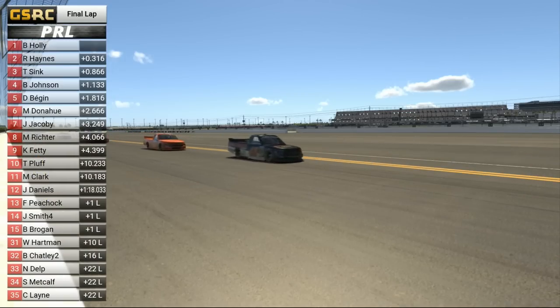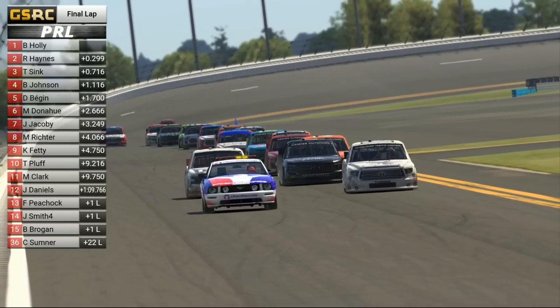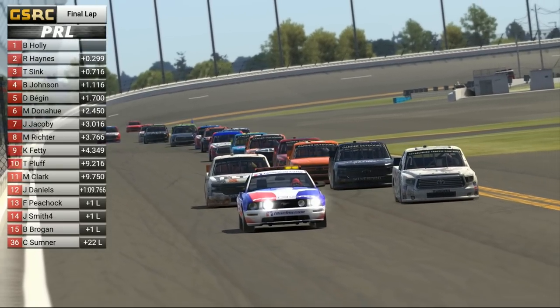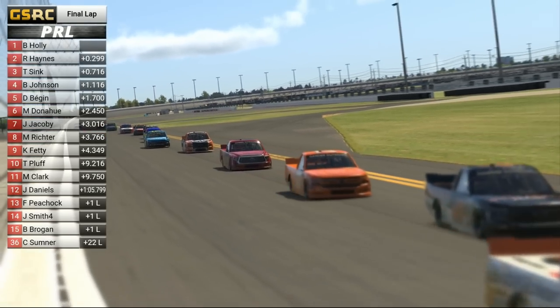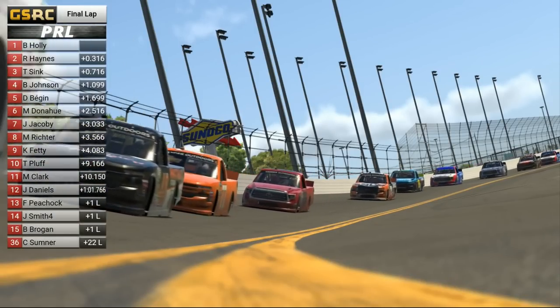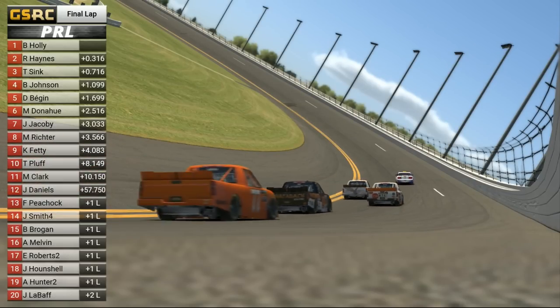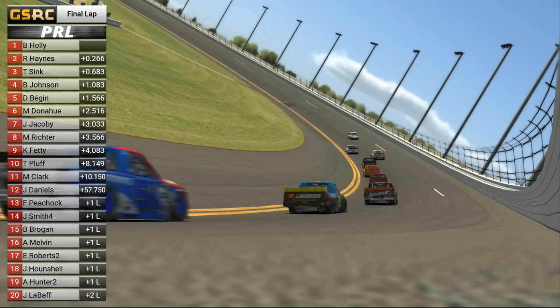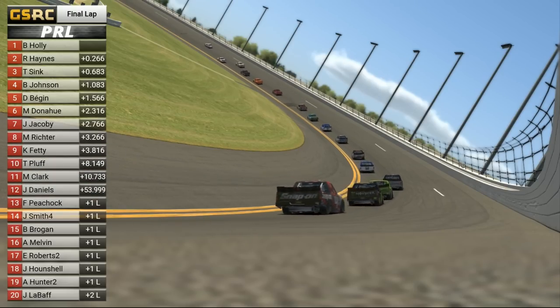And believe it or not, after all of those cautions and all those accidents and each big one that we've had, the last one being the biggest, we only have 11 trucks right now that do not have significant damage. That is just wild. What a change between the start of the race and the end. We literally had no cautions through the first half of it. And then suddenly, we've now had three in the final bit.